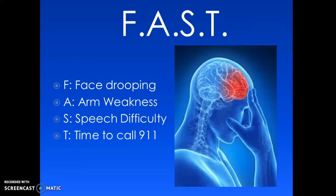According to the American Stroke Association, the best way to recognize the signs of a stroke is with the FAST approach. F for face drooping, A, arm weakness, S, speech difficulty, T, time to call 911. Again, it is vital to ensure that you receive medical attention right away, which is where FAST comes into play.